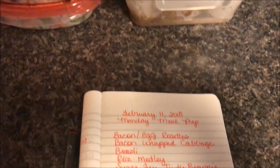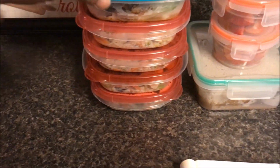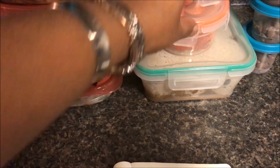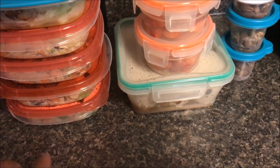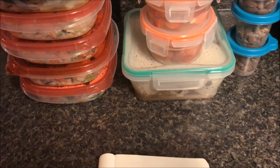So these are the meals. I only had to prep two meals for my client this week. So I have two lunches for him, and then I have four lunches for me, and then I have two things of strawberries, four nuts, four oranges, and then I also have some yogurt. So that's what I'm going to take into work tomorrow.